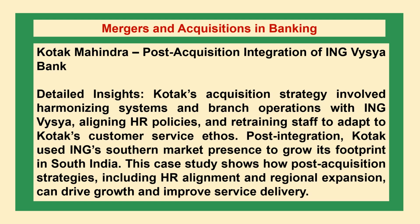Kotak Mahindra post-acquisition integration of ING Vysya Bank. Detailed insights: Kotak's acquisition strategy involved harmonizing systems and branch operations with ING Vysya, aligning HR policies and retraining staff to adapt to Kotak's customer service ethos. Post-integration, Kotak used ING's southern market presence to grow its footprint in South India. This case study shows how post-acquisition strategies, including HR alignment and regional expansion, can drive growth and improve service delivery.